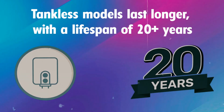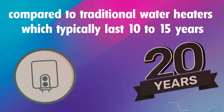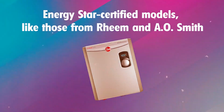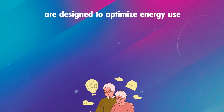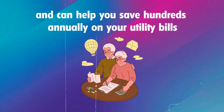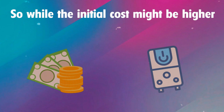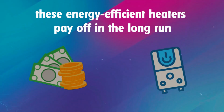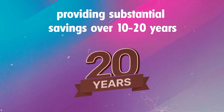Tankless models last longer, with a lifespan of 20+ years, compared to traditional water heaters, which typically last 10 to 15 years. ENERGY STAR certified models, like those from Rheem and A.O. Smith, are designed to optimize energy use and can help you save hundreds annually on your utility bills. So while the initial cost might be higher, these energy-efficient heaters pay off in the long run, providing substantial savings over 10 to 20 years.